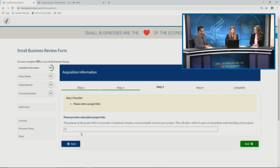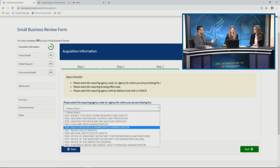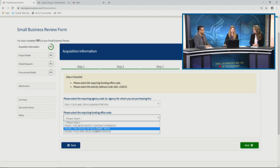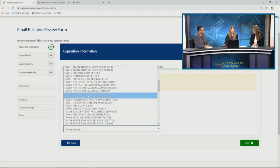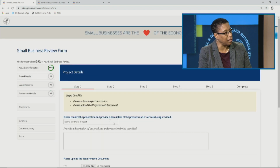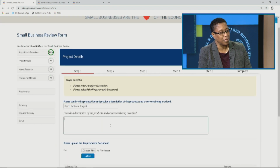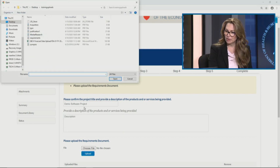And then Barb is going to create a title for this acquisition. As Barb is entering the information, this is just standard information that I'll already have about my procurement. You should be pretty close to being done. So we're putting in the title, the period of performance, the cost estimate, option periods, and the description of the project. And now she's going to upload the requirements document.